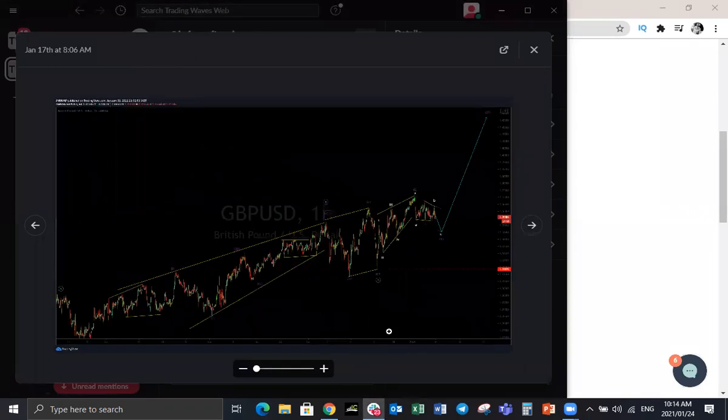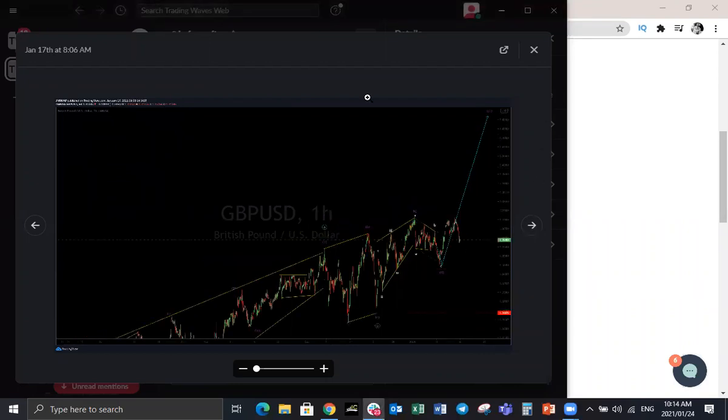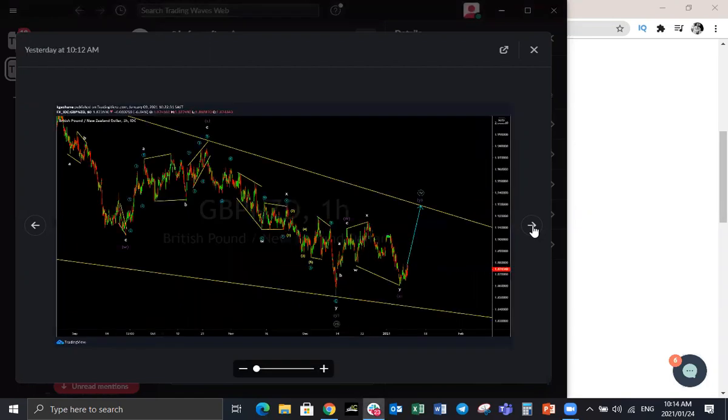Pound US dollar, we expected that we're going to have a bit of a pullback there and a continuation to the upside. This is how pound US dollar is setting up. We've got a bit of a pullback there, and we've got a move to the upside. Is that move going to prevail? That was the pullback we were expecting. We've got that. Now, where to next for the pound? It looks like we're still going to have continuation to the upside on pound US dollar. We'll see what the focus is when we start with the analysis shortly.